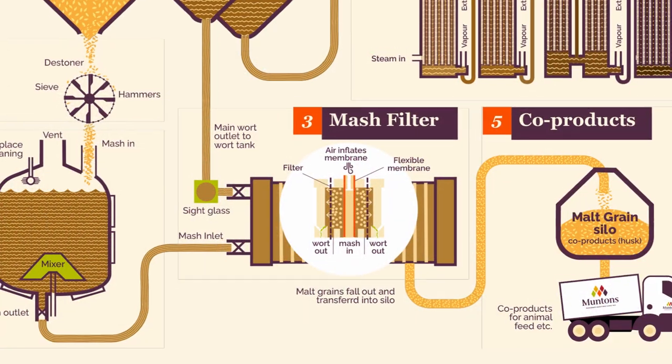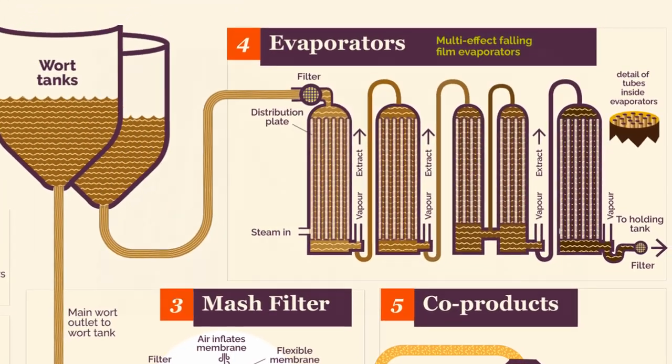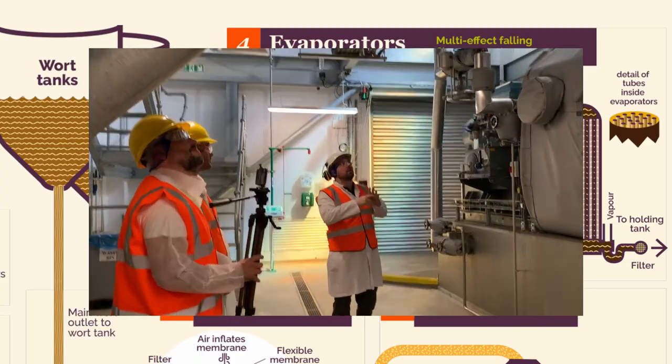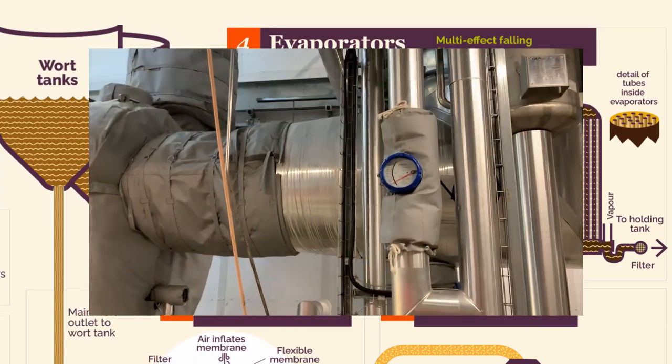The wort, which is typically around 20% sugar at this point, is then passed to the evaporators where it can be reduced down to a final concentration of around 80% sugar for a typical liquid malt. You can see a little bit of footage from inside one of the evaporator towers here.